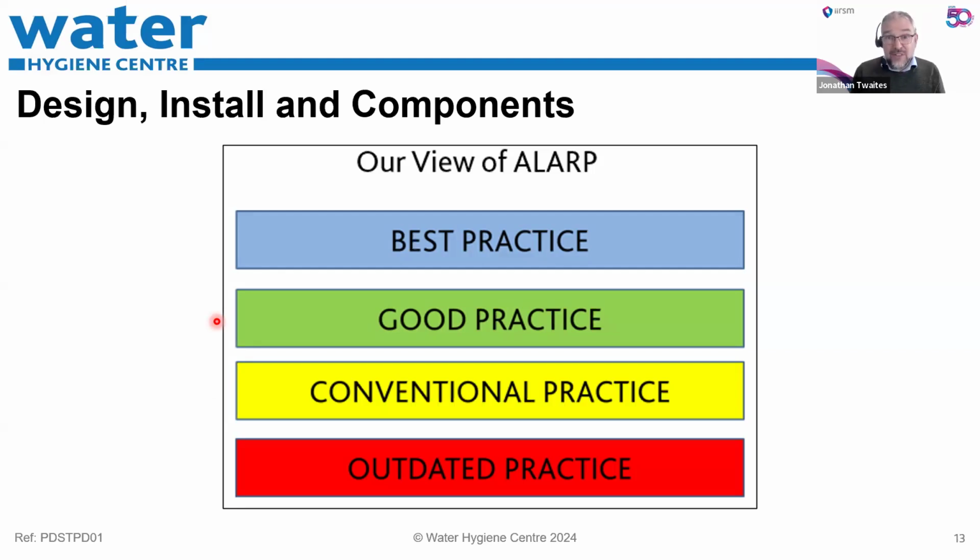And then even within a hospital environment, there are further levels we might need to go to, where we have these high risk areas. So the usual interpretation is: conventional practice is HSG 274, good practice is following the HTMs, and then best practice we reserve for the real high risk areas, even within a hospital environment, let's say these augmented care areas. Understanding the susceptibility of the individuals who will be using our water systems can make a different level of control and a different level of risk we're looking to manage.